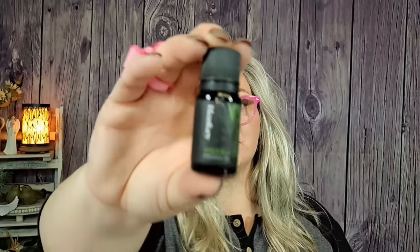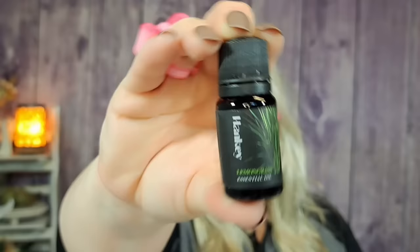And then I got this for 87 cents. What? Lemongrass essential oil. I got this for a friend of mine because she loves lemongrass, so I thought maybe she could put it in her essential oil warmer at work. It's lemongrass essential oil, 0.34 fluid ounces. Looks like this. Really nice bottle too, with a nice black label. I don't want to open it, but well, let's open it. She won't mind.